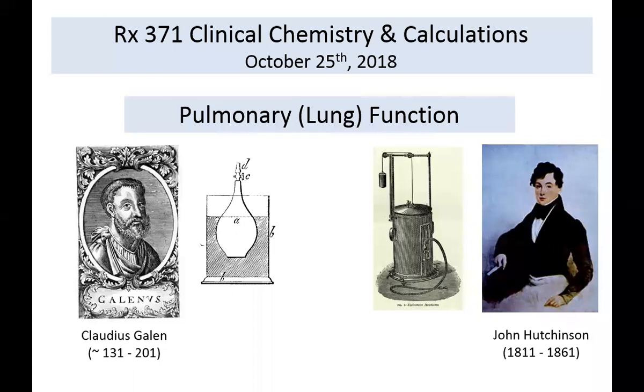So pulmonary function tests, lung function tests, PFTs, LFTs, you'll see them called both. And you're probably familiar with some of them. Peak flow meters. You all seen peak flow meters? You done this in lab yet? No? Blow into it and it shows how high you can go.